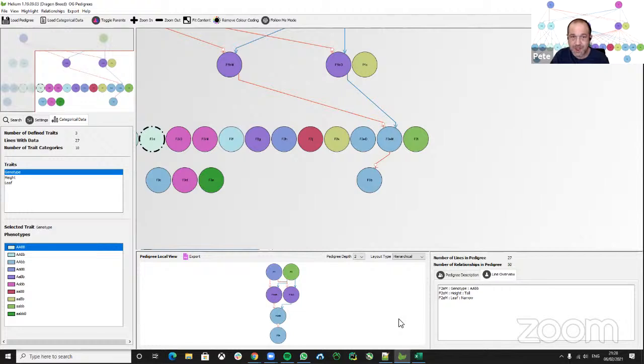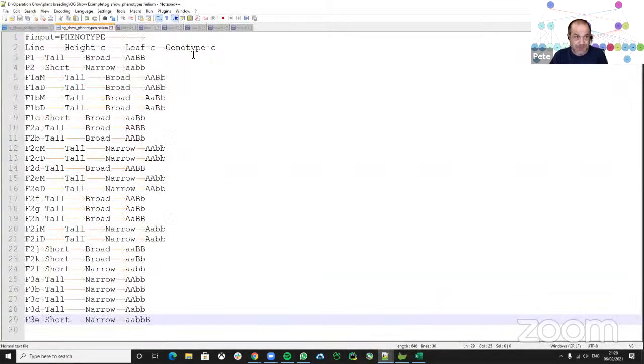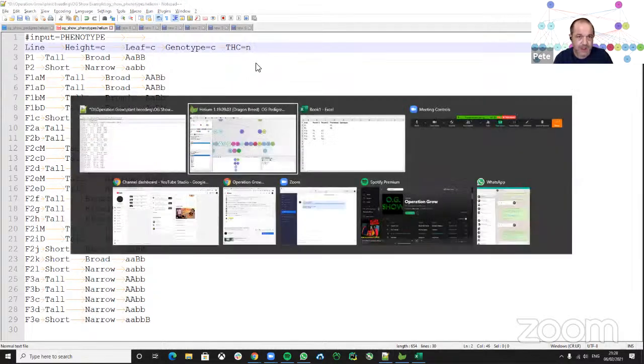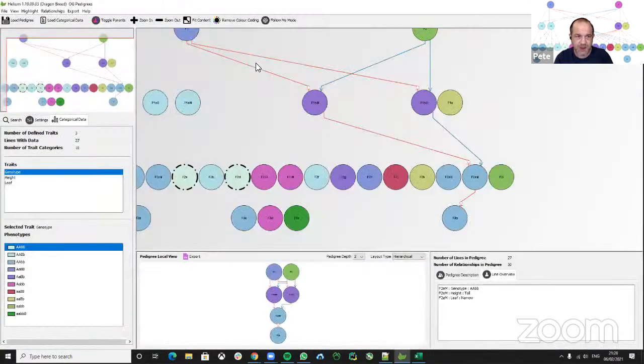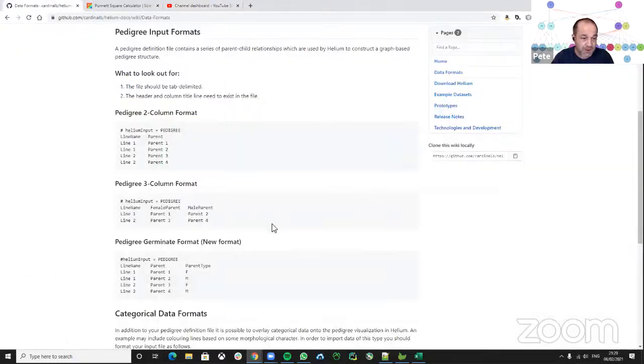Now this bit of software I can highly recommend. This Helium. It's a really good piece of software, and you can pad out more and more of what you want to add into that genotype. So you could also do things like, if you were getting it recorded, you could put THC levels in. That would be an N for numerical sequential numbers. You could put in what year, that's what the N is for. Sorry, I'm just trying to remember what the data formats were.